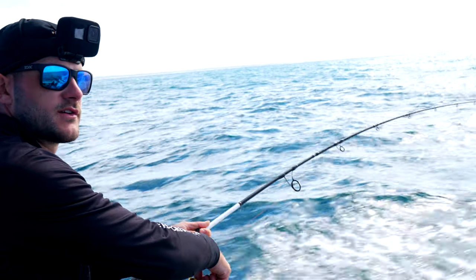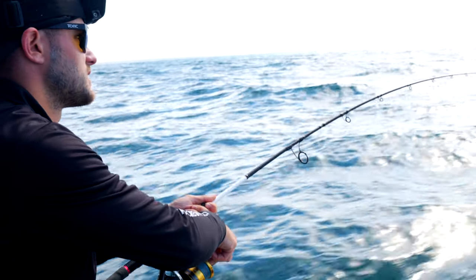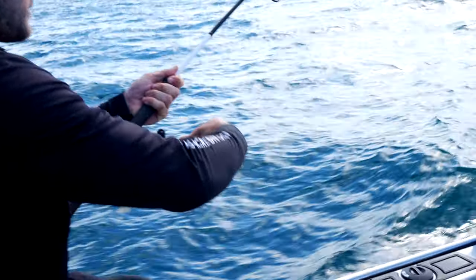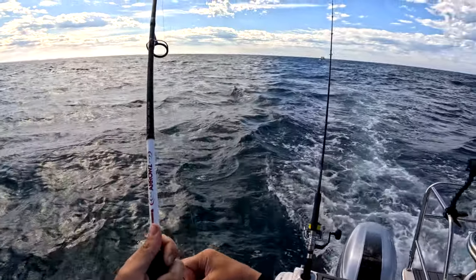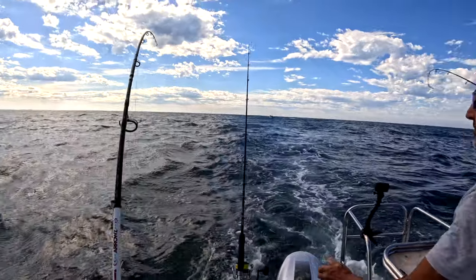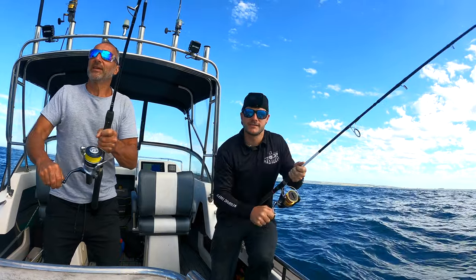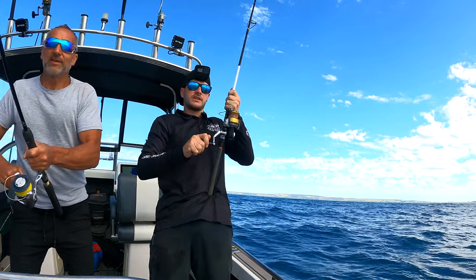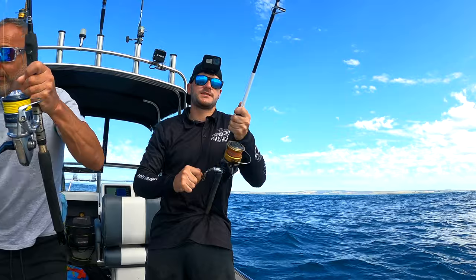I'm gonna get spooled with this rod. Slow down, don't stop, just go. My reel broke, my drag's not working. My drag's cooked. We're onto another tuna, and I can't tighten the knob anymore. It's broken, I think. Look at that. It just keeps on clicking. It's done its job though. Caught quite a few fish on this reel.